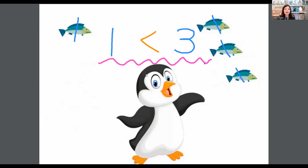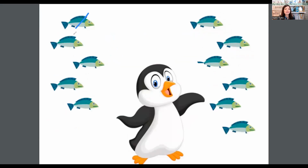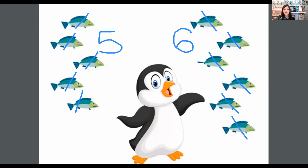How many fish over here on this side? 1, 2, 3, 4, 5. How many fish over here? 1, 2, 3, 4, 5, 6. Which is more, 5 or 6? 6 is more, so open the penguin's mouth to more. 5 is less than 6.